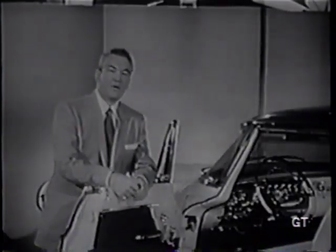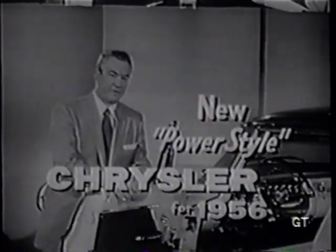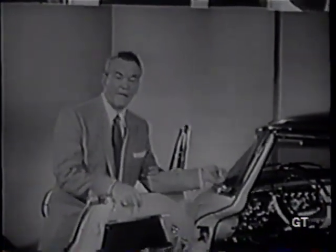But slip behind the wheel of a new Power Style Chrysler and get the whole story for yourself. Just be prepared to make the switch to Chrysler, because I promise you, 15 minutes here can change 15 years of habits. Why not stop in at your Chrysler dealers tomorrow? Take the keys and see what driving pleasure really is.